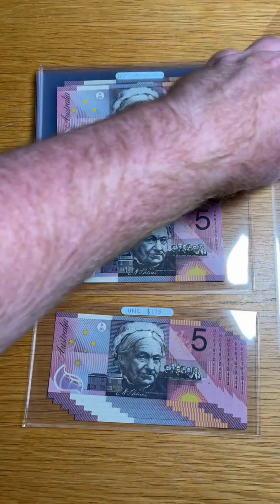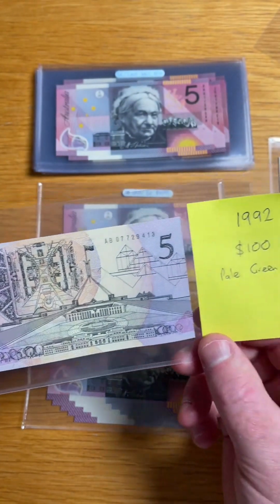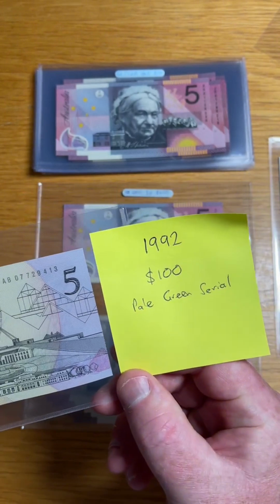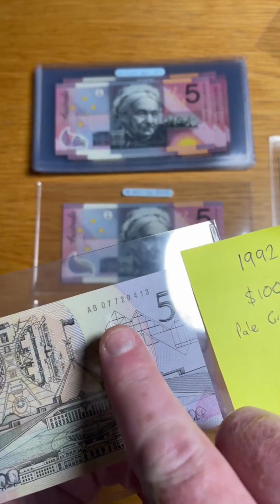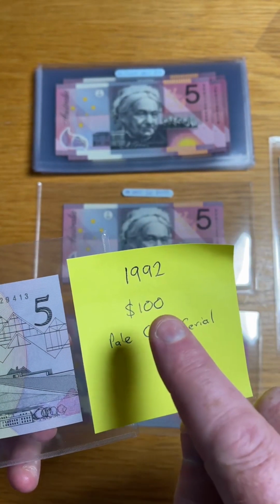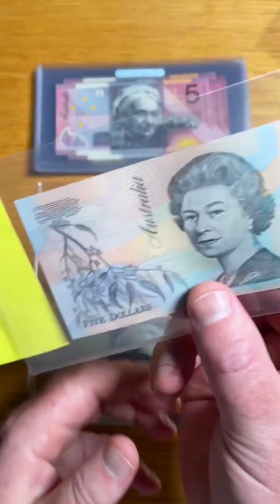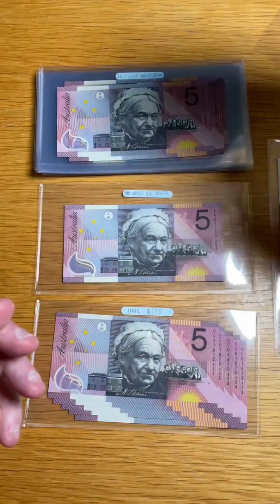Then I also have, this one here is from the first year of the polymer $5 banknote. So 1992 note. Now it has a pale green serial number. So when you get into the right light, it's a pale green serial number. So the book value on that is $100 in perfect condition, like that is there. So if you're interested in that, let me know.